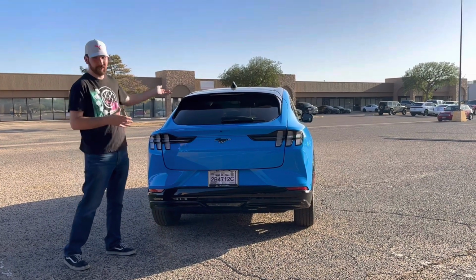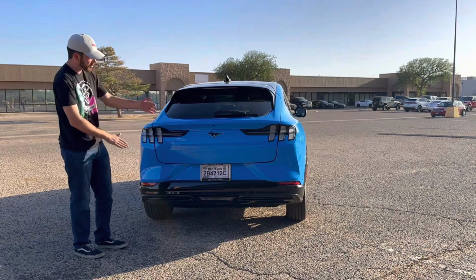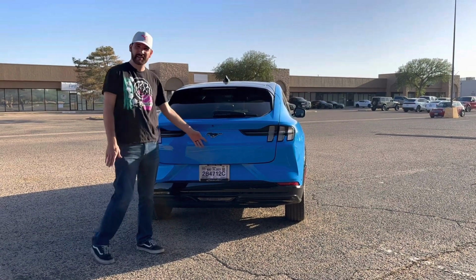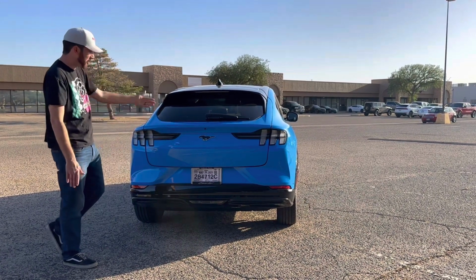The back end looks like your typical hatchback. You got a big window, you have a crap load of space in the trunk. You got that black theme going on with that back bumper. You got the Mustang Mach-E lettering. I haven't seen this on any other Mustang. It's like this black, almost grill type feeling thing to it. So it's kind of cool. It's different. That one doesn't light up though.